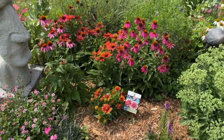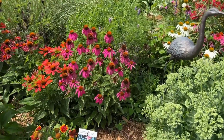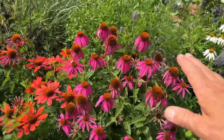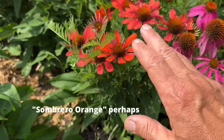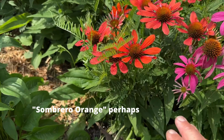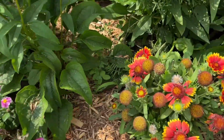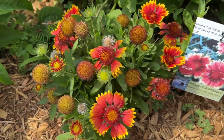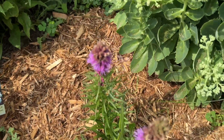This end of the garden also has a variety of coneflowers. I believe one of these was called Kismet raspberry, probably this one. I'm not sure what this orangey colored one is, I think it had orange in the name, I can't remember exactly. Purple coneflowers, another blanket flower, but this one with yellow in it. Some more liatris or blazing star.